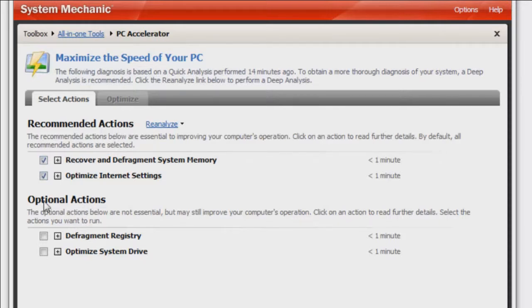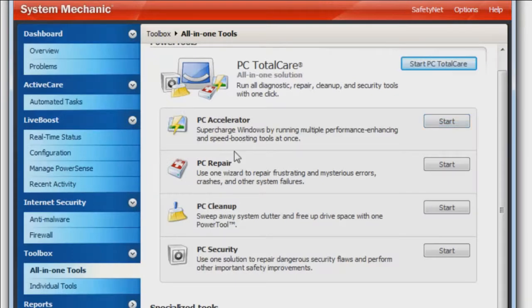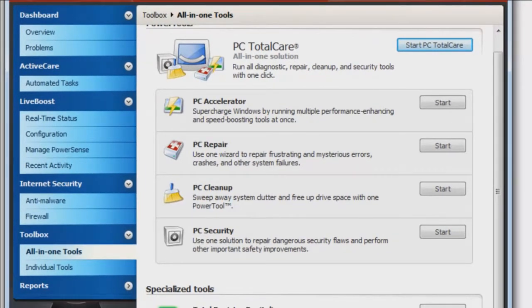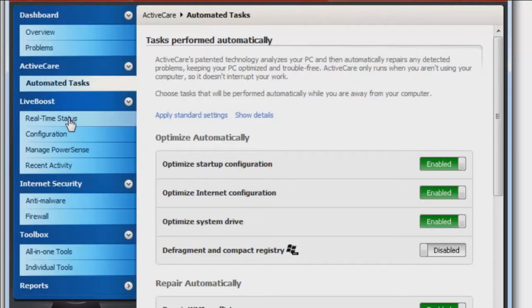So it gives you the option of defragmenting the registry and optimizing the system drive too as well under the PC Accelerator. It's a nice program. Once again, if you do the overview scan, you should be good there because it pretty much does everything for you right there. Now under the automated tasks is where you kind of set some of your options. So you can say, okay, optimize the startup configuration when you run the scan, and so you can turn things on, turn things off right here.